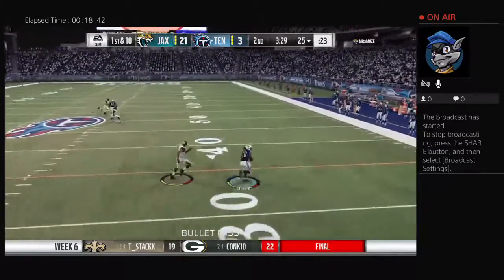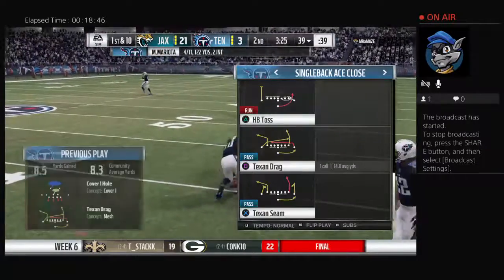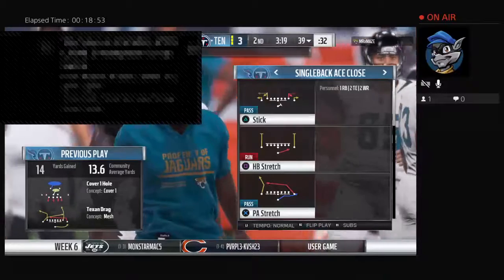Here's Mariota. Bryant with a catch right side. And he gets this one just shy of the 40. They'll mark him down at the 39. The Titans chains as well.